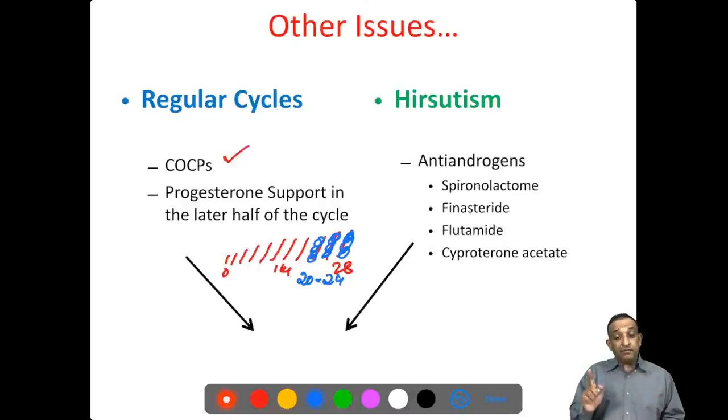See, I'm very clear on this. Drug of choice for ovulation induction, already over. Regular cycles, best method, easy method. You don't have to make her remember. She might not be very educated sometimes. She might be a patient from a village, a person who has difficulty understanding all these protocols. So give her OCP. Simple. You have directions on the OCP pill, isn't it? Start from day one and continue for 21 days.